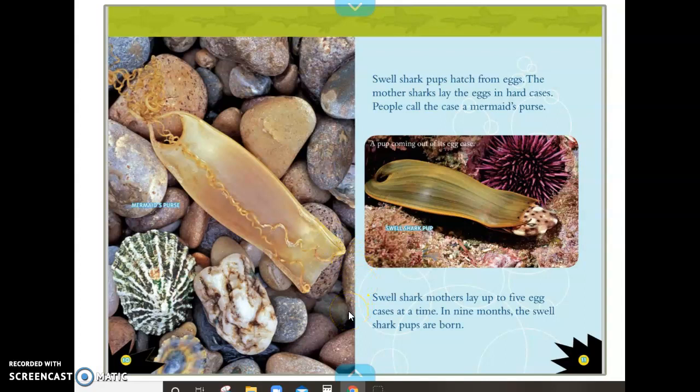Swell shark pups hatch from eggs. The mother sharks lay the eggs in hard cases. People call the case a mermaid's purse. Swell shark mothers lay up to 5 egg cases at a time. In 9 months, the swell shark pups are born. So just like babies that grow in human mommy tummies, it takes 9 whole months to get a full-grown shark.